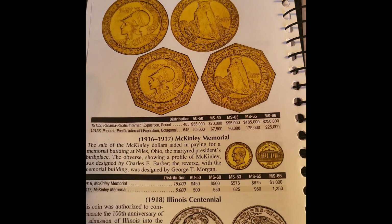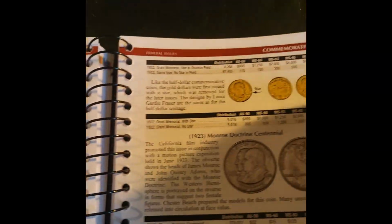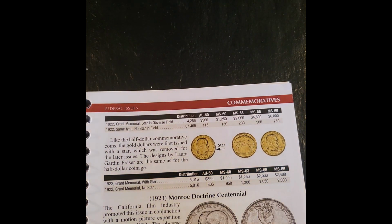In 1916 and 1917, the McKinley Memorial Dollar was issued with distributions of 15,000 and 5,000. These were to raise money for a memorial for the assassinated president. Then in 1922, we had the Grant Memorial Dollars issued for the 100th anniversary of his birth. There were two varieties, one with a star and one without. There apparently was no significance to the star, and distribution of each variety was just over 5,000.